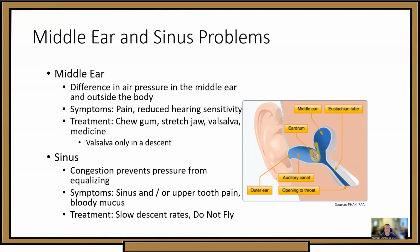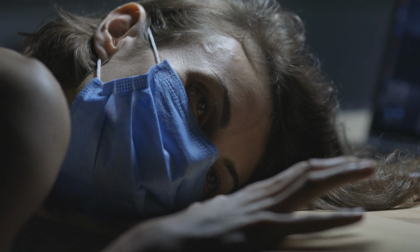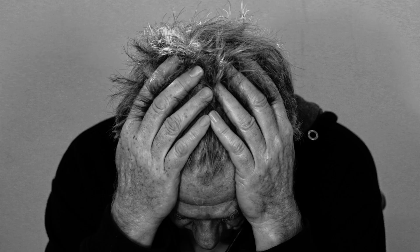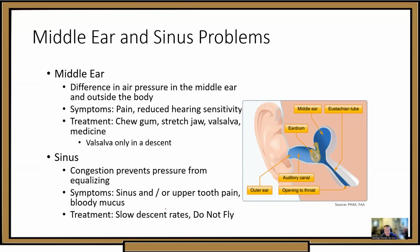If you have a sinus infection or sinus problems, if you're congested, this can make it a lot worse. It can be really difficult to clear out your ears, and it can get really, really painful. And so the treatment is slow your descent rate, so descend relatively slowly, so the pressure change isn't so rapid. But ideally, if you are feeling sick, don't fly because you will have a bad time.